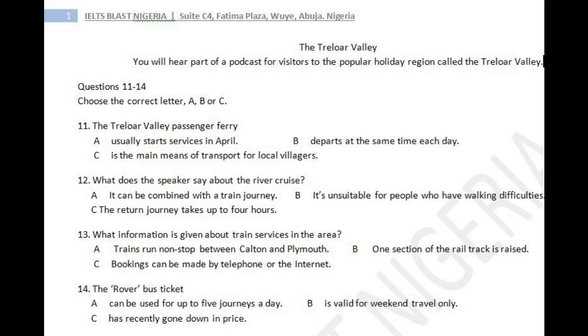The round trip takes between 4 and 5 hours, depending on tides and weather. If you prefer, you can travel upriver by boat and return to Plymouth by train. All cruise boats and trains have wheelchair access. For more information and for departure times, ring Plymouth Boat Cruises on 017-528-23104.